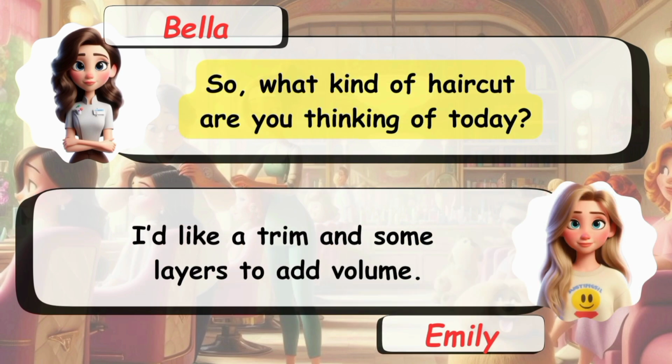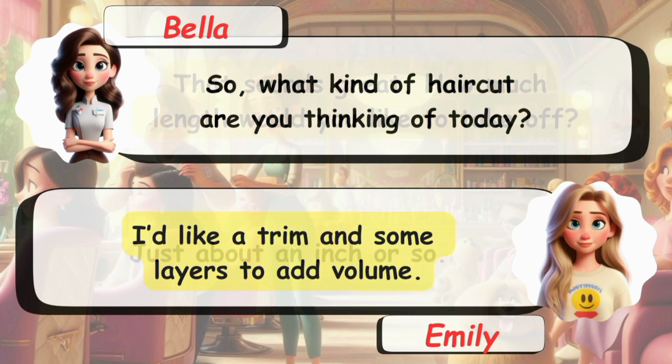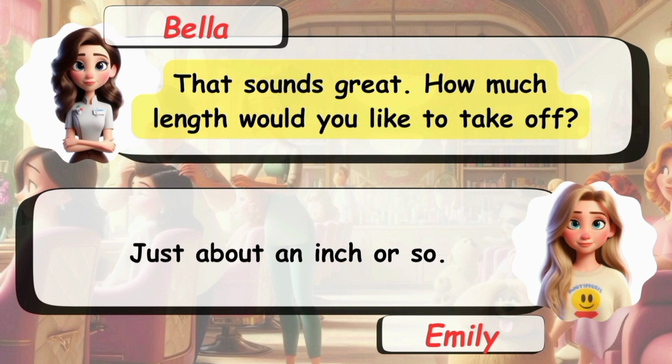So, what kind of haircut are you thinking of today? I'd like a trim and some layers to add volume. That sounds great. How much length would you like to take off? Just about an inch or so.